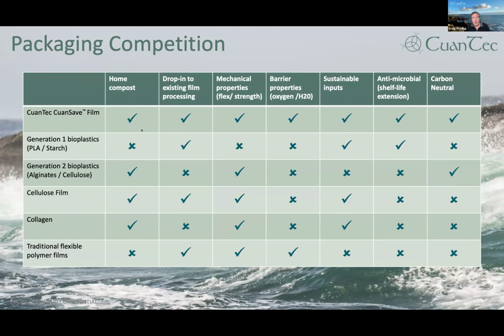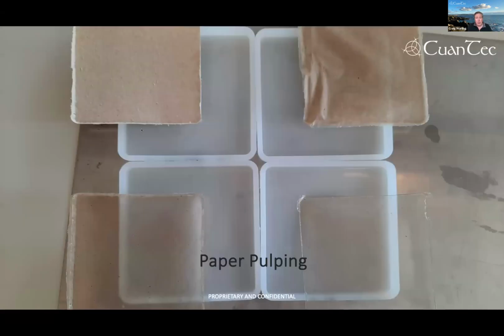But when you look at producing this film, this coating, and putting it on the window box, now I can recycle the entire box, but also I can use less material. So we have actually produced from scratch our own pulps and windows as well, just to see how that looks.